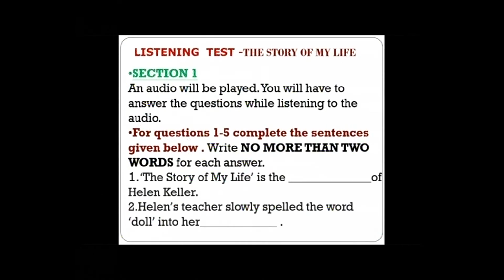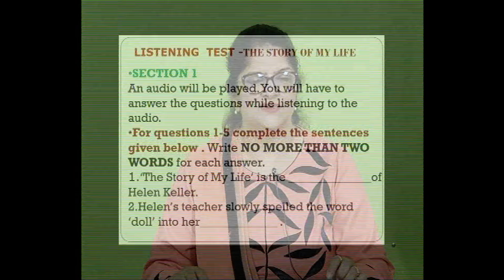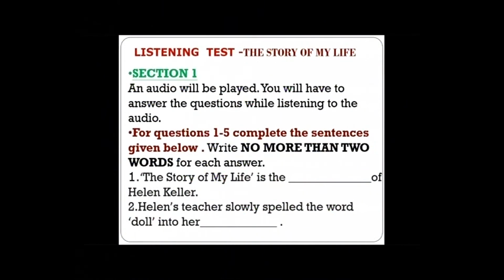Now let us do one test, and please be very, very focused, listen carefully, read the questions carefully and write the answers in your workbook, and if you are not carrying a workbook, you can write in any copy. This is a listening test from the lesson The Story of My Life. Section 1. An audio will be played. You will have to answer the questions while listening to the audio. For questions 1 to 5, complete the sentences given below. Write no more than 2 words for each answer. So pay attention to this instruction, no more than 2 words.